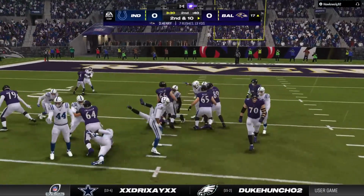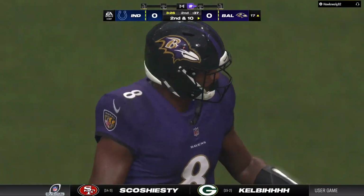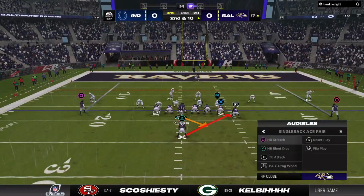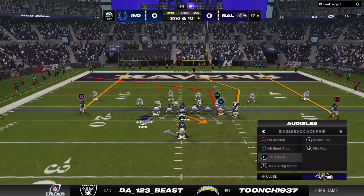Inside handoff, Henry trying to find a lane, but instead he'll get back to the line of scrimmage and no more. Call it no gain on the play, and it'll be 2nd down. Brings up 2nd and 10 at the 17-yard line.